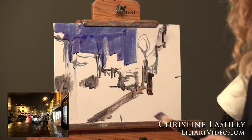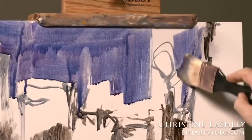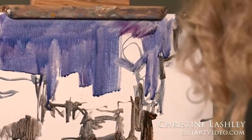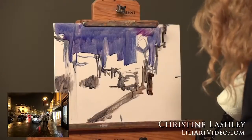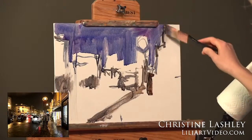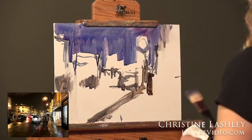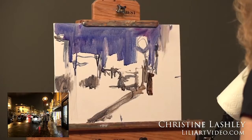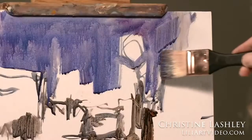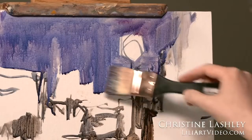And there's a touch of water with that too. So notice I'm really avoiding where this lamp is. And that's on purpose because I want to preserve that white. Those of you who have painted in watercolor know that this is starting out very similar to a watercolor. Let me just rough up this line a little bit.